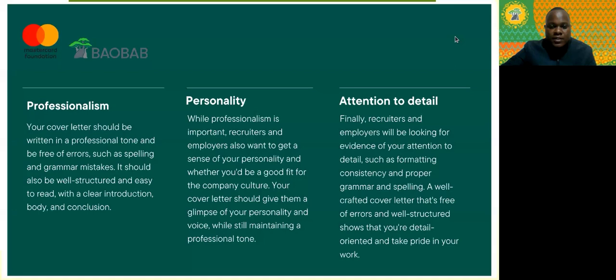Okay, all the sections that a cover letter should have, your cover letter should contain them. I will be sharing this later on, but it's important to know that your cover letter should be well structured and easy to read, with a clear introduction, a nice and properly structured body, and a conclusion where you get to thank the recruiter for taking time to consider your application.